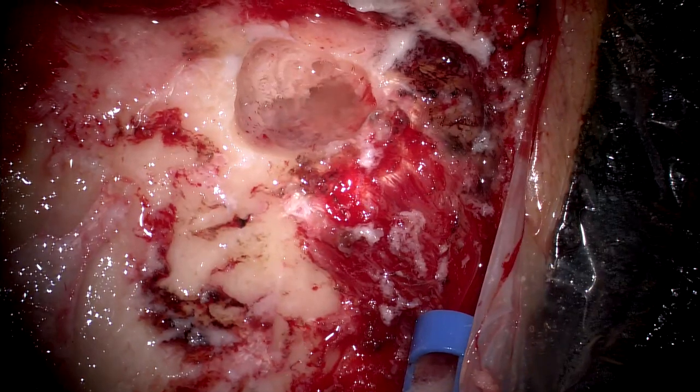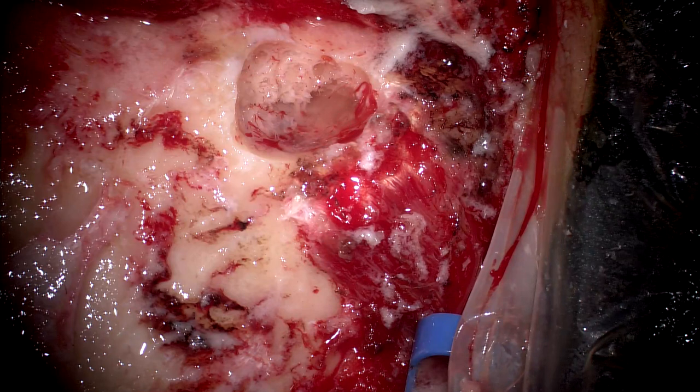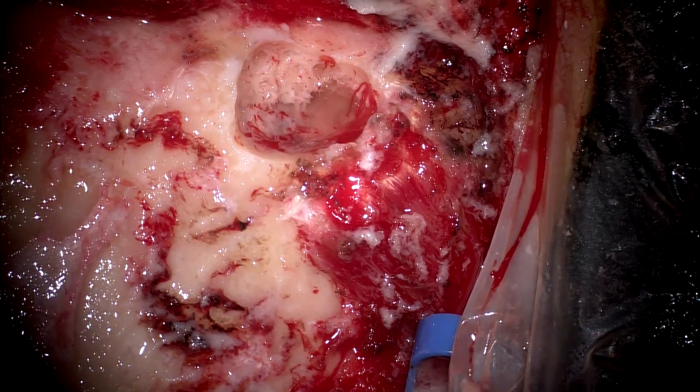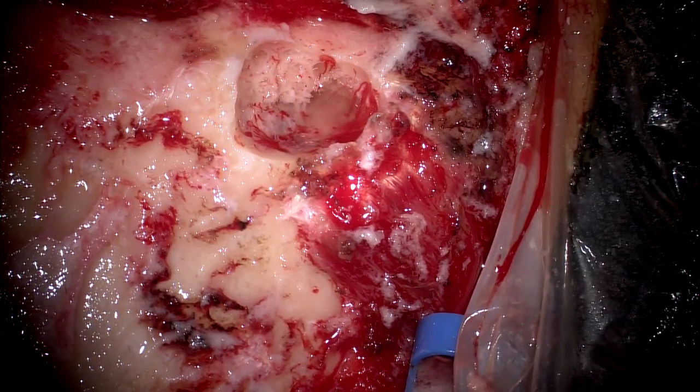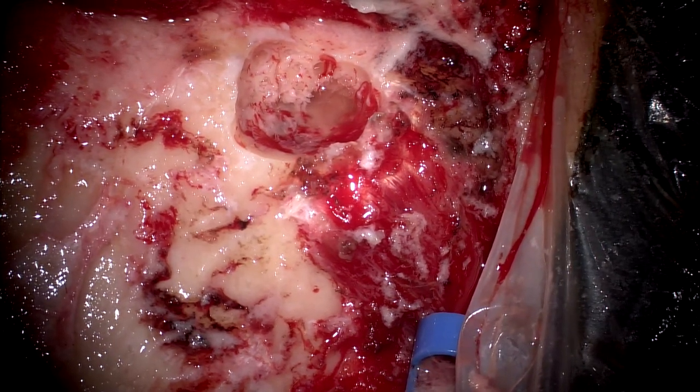Hello, auditorium. Yes, we have just started the case. The first, the cortical mastoidectomy is being done. Okay. Then Dr. Jain will come.